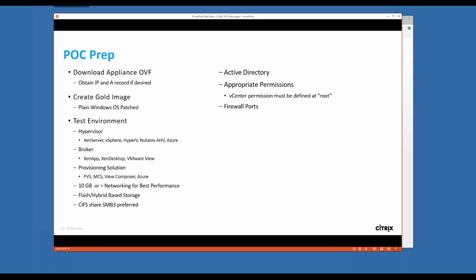Just be aware it's going to be a different version than the one that's Citrix. The Citrix one is a few weeks away, right? We're expecting it by the end of this quarter. So it'll come out then, and it'll be slightly different than the one that's out on Unidesk. You will be able to upgrade, so if you start with the Unidesk one, you'll be able to upgrade it to the Citrix one. You download the appliance, you create a gold image.